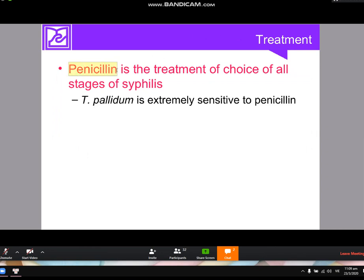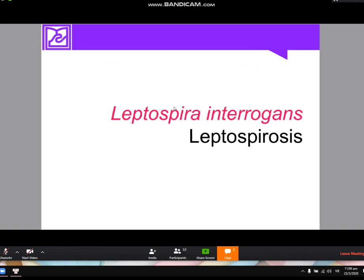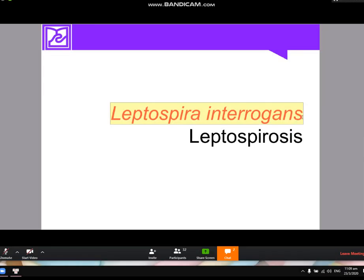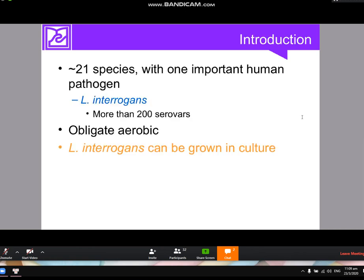The treatment of syphilis is penicillin. All stages of syphilis, primary, secondary, latency, and tertiary, all of them are treated with penicillin. Penicillin is the treatment of choice for all of them. And we are going to finish the class with Leptospira interrogans, the other spirochete that we are going to study. With one difference. Leptospira interrogans can grow in culture. Treponema pallidum cannot.